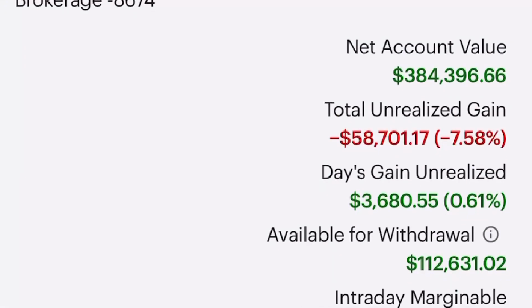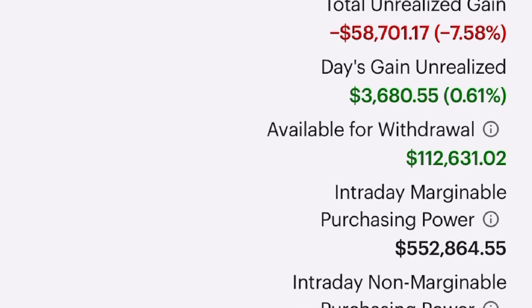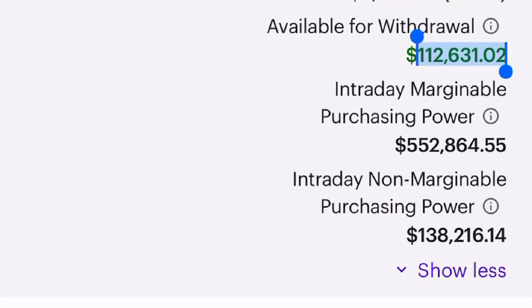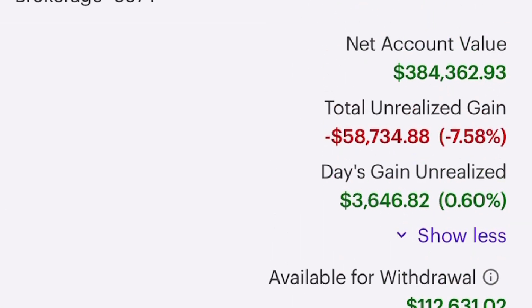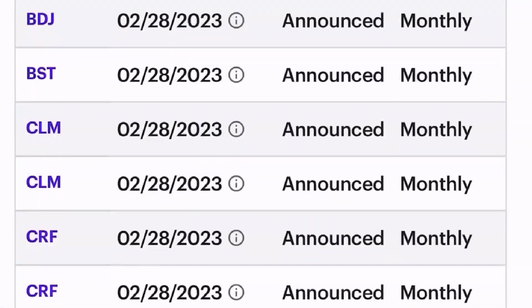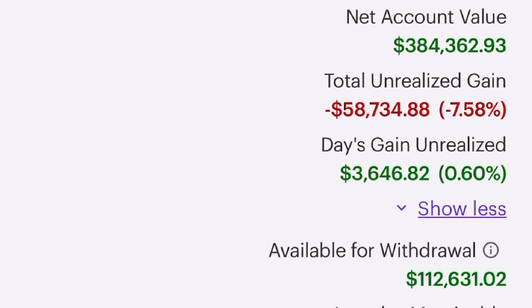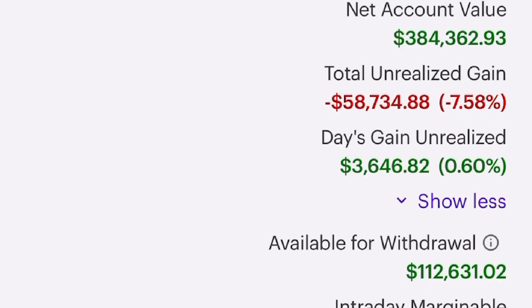And I was looking to add to some utility exposure today, but ZTR has a lot of utilities in it. And so I was thinking about adding to ZTR, and let's see how much this available withdrawal number drops. So our estimated income, just for proof that we're going to increase our dividend yield, our estimated income is 98.7 per year. So let's go add 5,000 of ZTR and see what our available withdrawal does, 112, and our estimated income does. Because you just want our available withdrawal to be above zero.